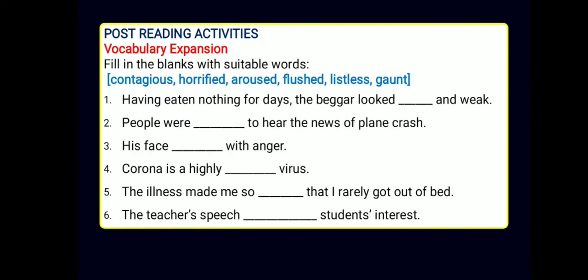First, having eaten nothing for days, the beggar looked dash and weak. Second, people were dash to hear the news of plane crash. Third, his face dash with anger. Fourth, corona is a highly dash virus. Fifth, the illness made me so dash that I rarely got out of bed. Sixth, the teacher's speech dash students' interest. And the given words are contagious, horrified, aroused, flushed, listless, gaunt.